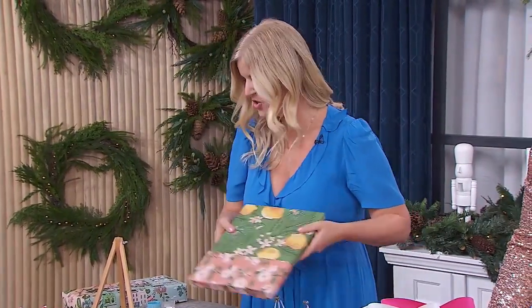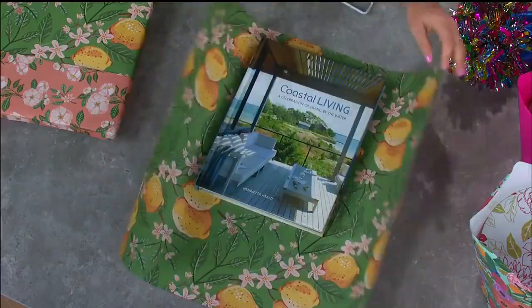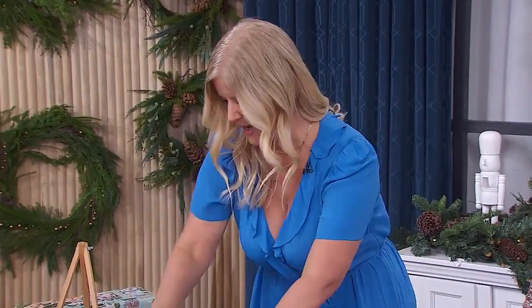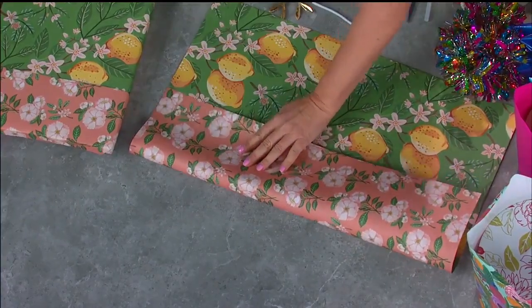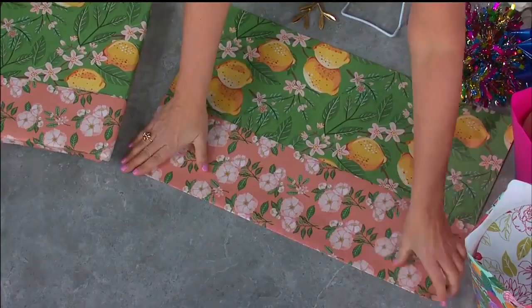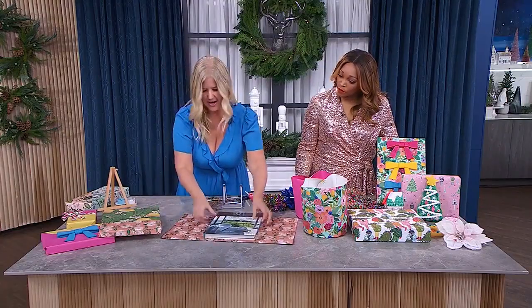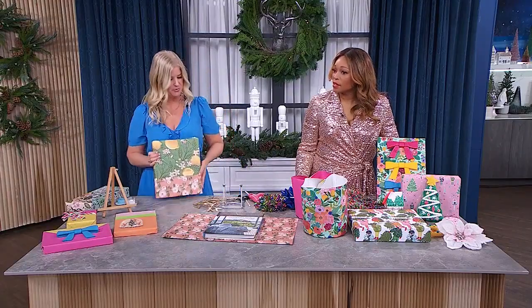So I'm gonna show you how to do this one. You cut your paper just the way you normally would to wrap around a gift, just slightly more than halfway. Yeah. But normally you would trim off all that bottom, right? Instead, what you're gonna do is you're gonna fold up, making sure you still have enough to wrap around the bottom of your book. I'm good there. And then you're going to flip it over, and you're going to wrap your gift just the way you normally would. So you end up with something like this, which is beautiful on its own.